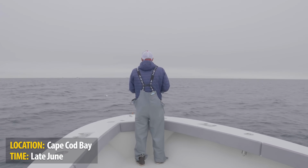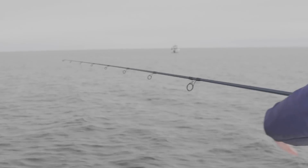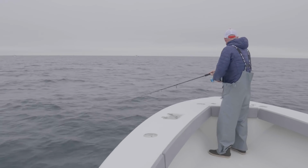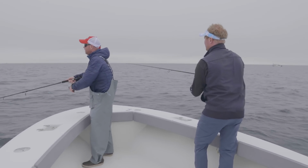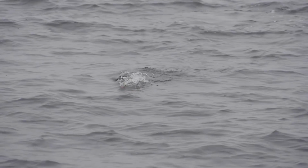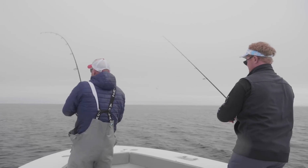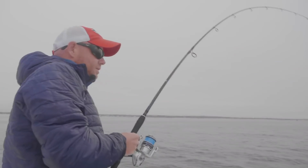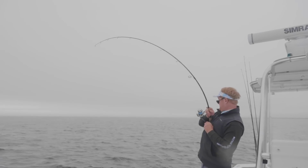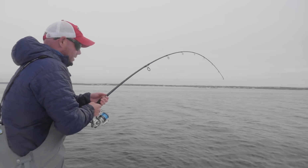They were right here. I would just cast. Oh, you're gonna follow. Got that one, that's a decent fish. Cullen's hooked up. Nice overcast day, not a lot of wind on Cape Cod.